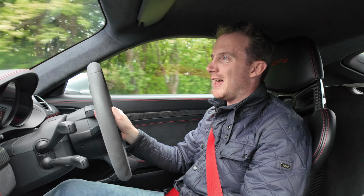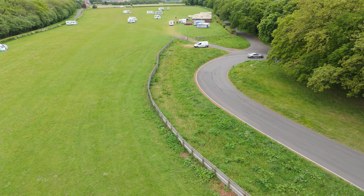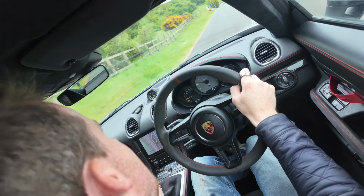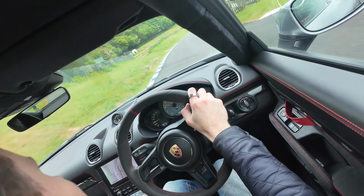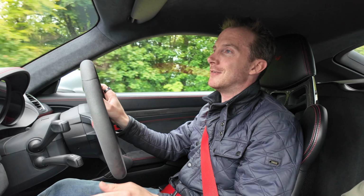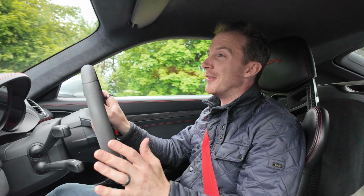So if I was to say what the main differences are between my Cayman 987S and the GT4, it would be how raw it feels and how special it feels. They are a completely different car. Apart from the ergonomics and the way everything feels in the car, driving them back to back, there's a huge difference. This feels so much more sporty, so much more motorsport derived than my car. It's just in another league.